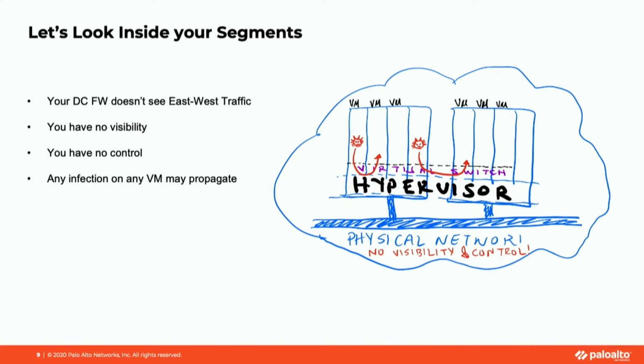We don't see those packets in the physical network, therefore we cannot control them. And if we have any infection, same scenario here in the virtual environment, if we have any infection on one of the VMs, that malware can easily propagate inside the virtual network, and we cannot see it, we cannot understand what's going on. What we needed now is to go one level deeper and see how we can control the traffic inside our virtual environment.